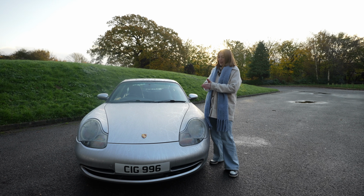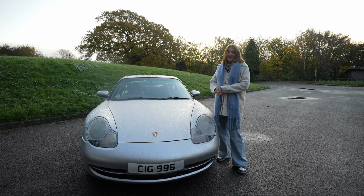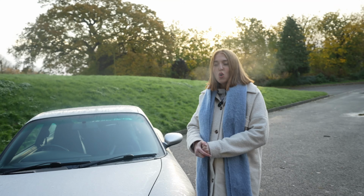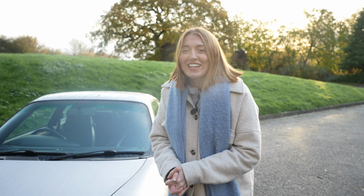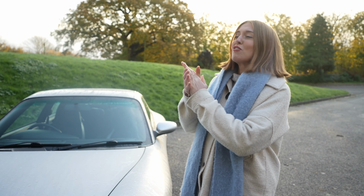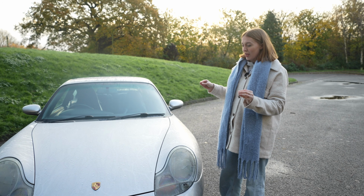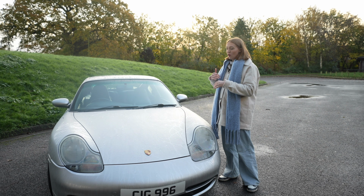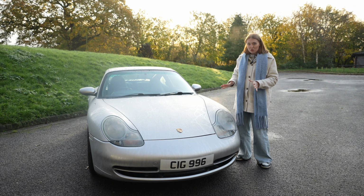Today we say goodbye to our very dear friend for 3 whole days, and I don't know how I'm going to cope. Can you see my breath? It's cold again. Today's a very exciting day, even though I sound like I'm half asleep. Right, today's a very exciting day because this beautiful car is going to be going in for some TLC. I'm talking everything, basically. We're getting a full professional detail.